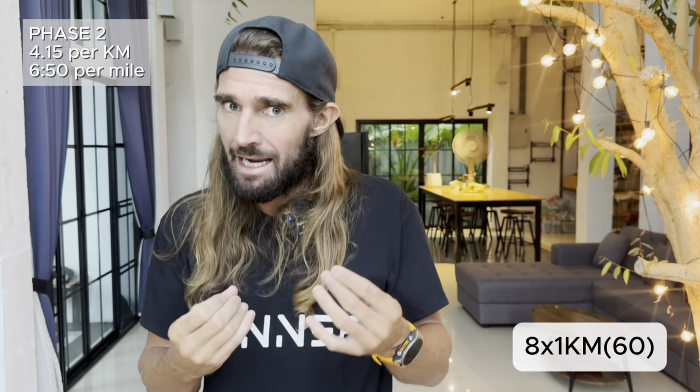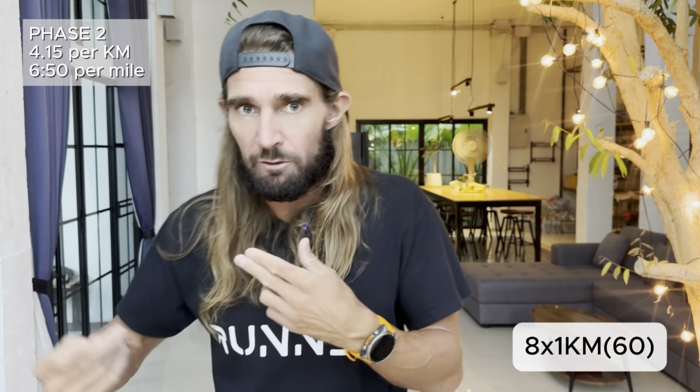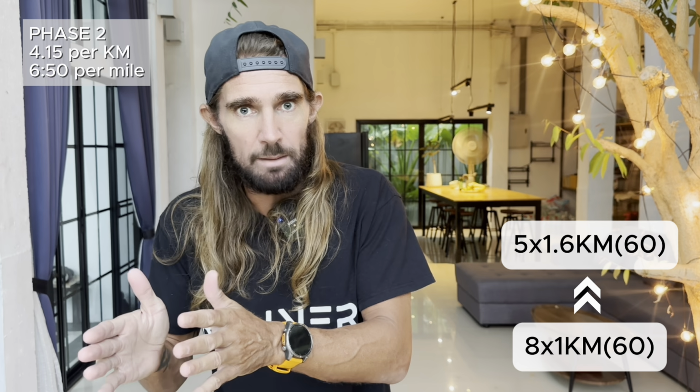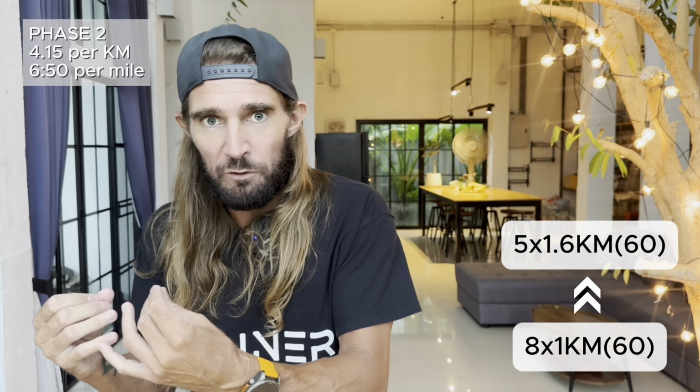But we're aiming again to manage and control the session so it feels within us. We're not striving, which is going to get you into trouble. We're able to manage that session. From there, 5 times 1.6 kilometers, 60 seconds rest in between, exactly the same pace, 4:15 per kilometer.